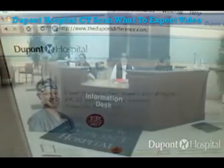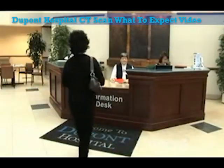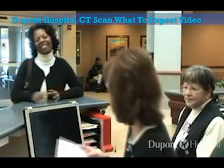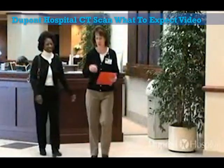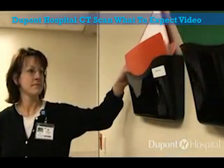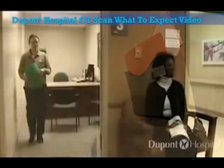When you arrive at DuPont Hospital for your CT scan, please check in at the front desk located in the lobby. We'll verify some basic information and then we'll show you to the radiology lounge and registration area. If you've pre-registered online, we should already have most of your information.